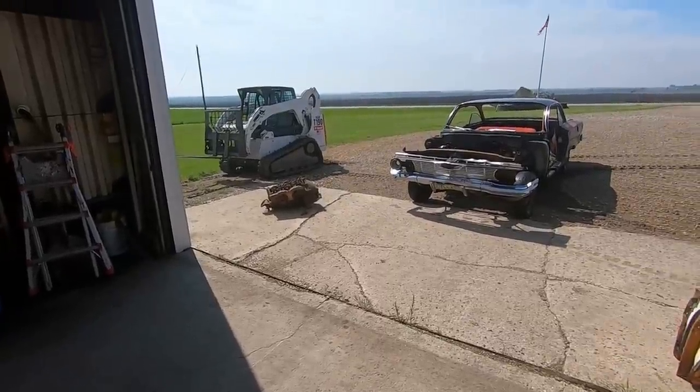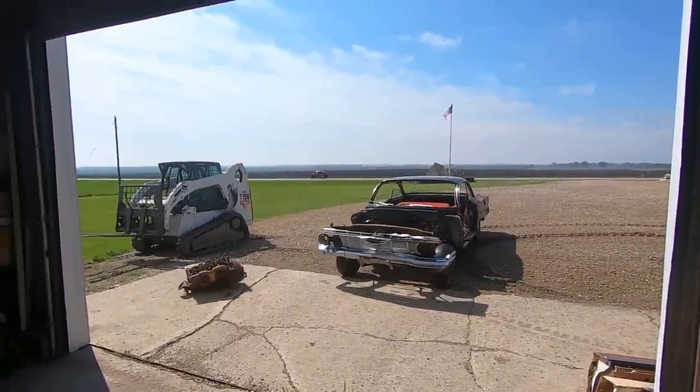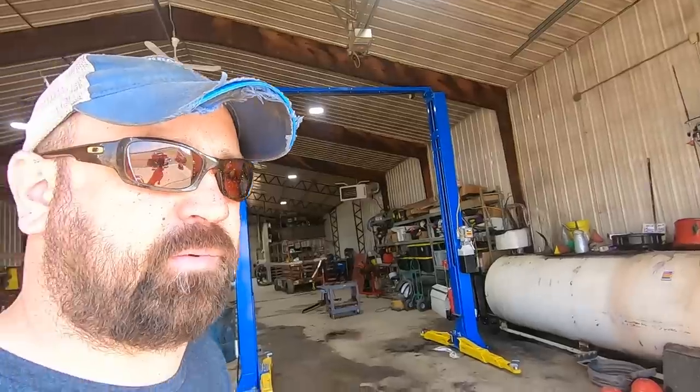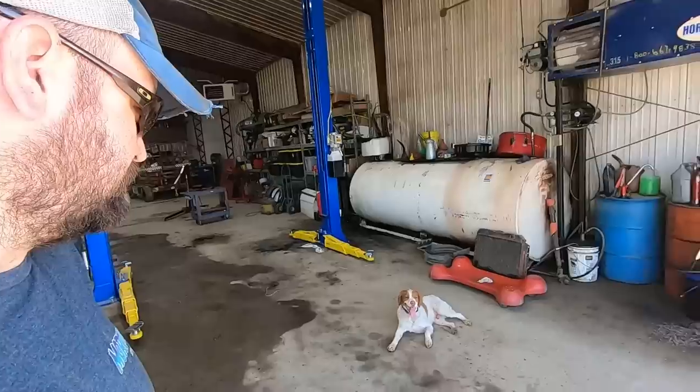What is this? Oh! Volkswagen bug with white spokes. People watching along the highway. It's pretty epic. Don't you think, Duff?